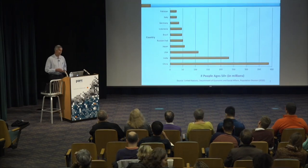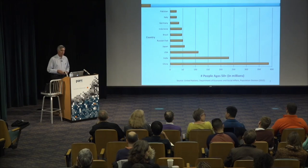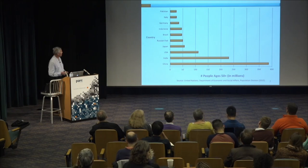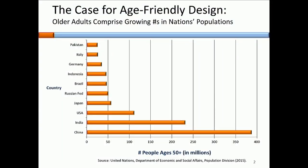So I guess what I'll start with is, why do we need to do this? Why do we need to design age-friendly technology? This is why. If you look at the population of the Earth, these are the top 10 countries with populations over 50. And as you can see, China, which is the most populous country in the world, has almost 400 million people over the age of 50. India is the next with almost 250 million. The United States is third with over 100 million. And Japan, Russian Federation, et cetera.